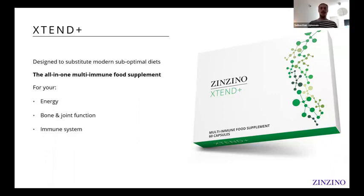It is our most advanced product, containing not only the vitamins and minerals we need, but also many different phytonutrients as well as beta-glucans from baker's yeast. When taking Xtend Plus, the aim is to ensure we get the micronutrients we need for our body to be working as it is intended. And this, in turn, will give us more energy, support our bones and joints, as well as our immune system.